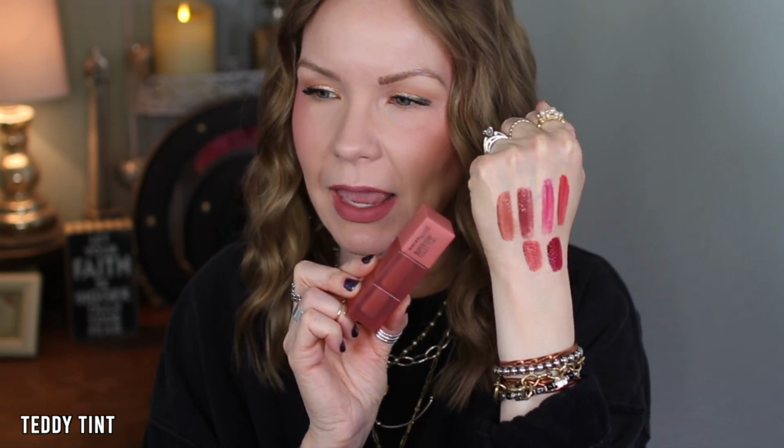Let me swatch the colors that I have for you. Okay, so here are the shades that I have. They're still setting down just a little bit, so just FYI. The first shade I have is 10 Current Mood, that nude shade right there. Love, love, love the packaging. I already said that. It's cute and puffy looking, and it matches the color inside. That's adorable. This one is 55 Knee High. It's that mauve-y, rosy shade. Really pretty.